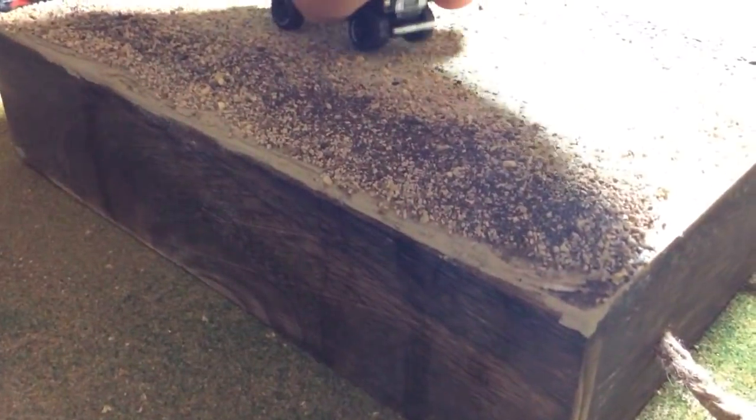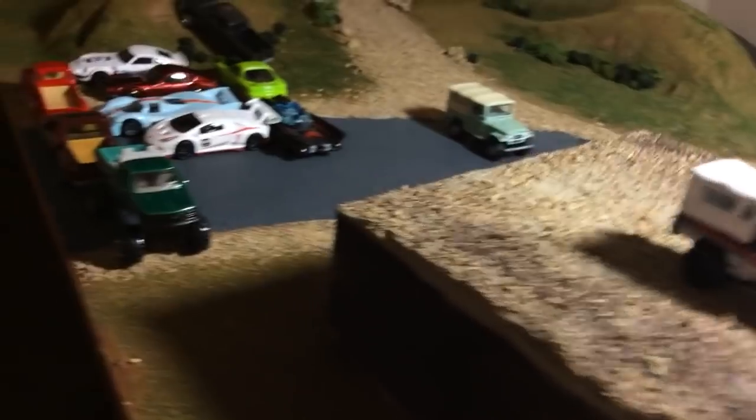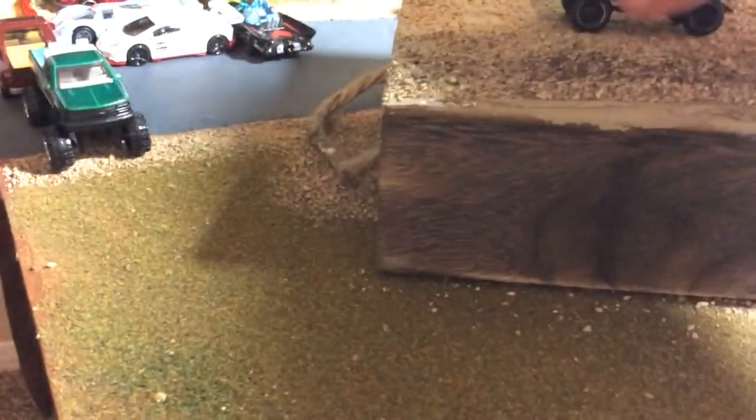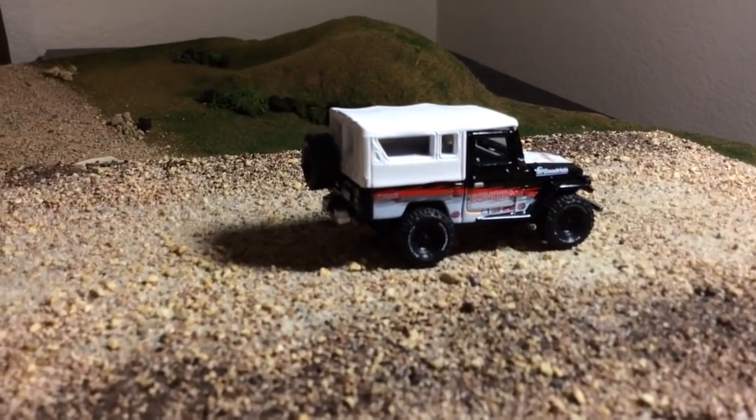And probably hard to tell now, but when it's done, I think it'll make for a nice little display.